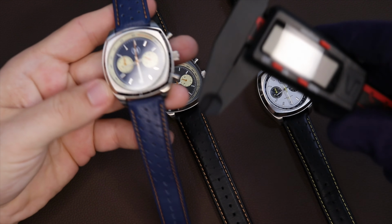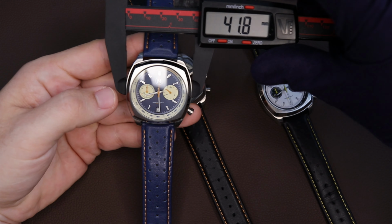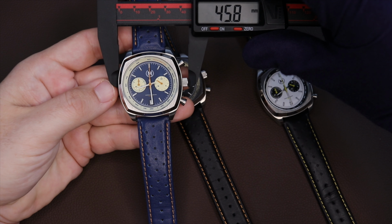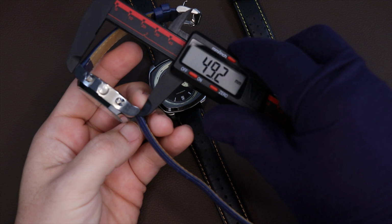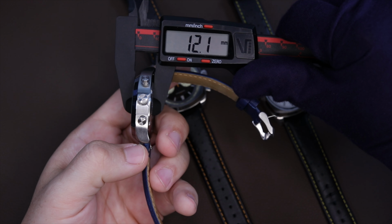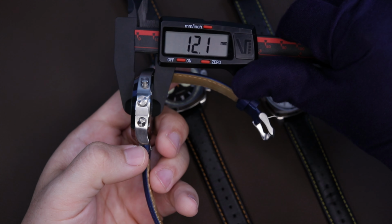Let's start with measurements as we always do. So we have a case diameter of 42 millimeters. If we include the crown, that will put us just under 46 millimeters. Lug to lug height of 49 millimeters, and case thickness with this flat sapphire crystal comes out to 12 millimeters. Lug width is 22 millimeters, so you'll have lots of options for strap swaps.